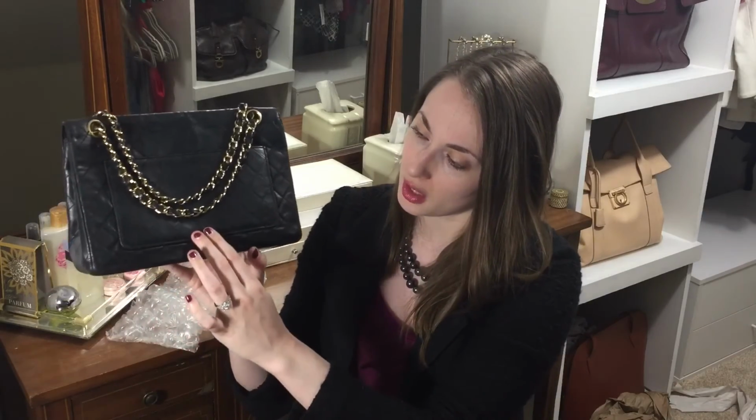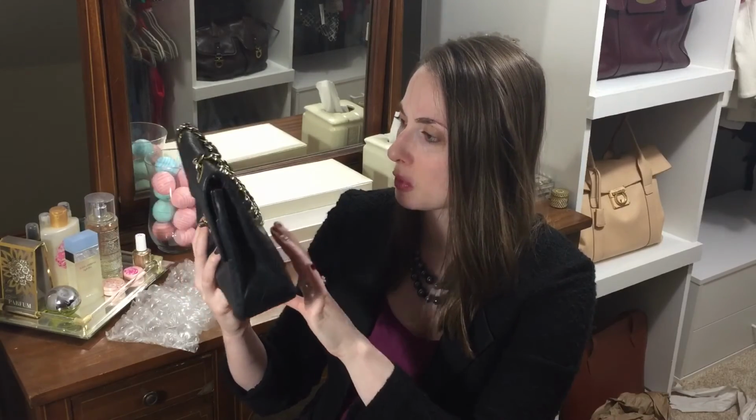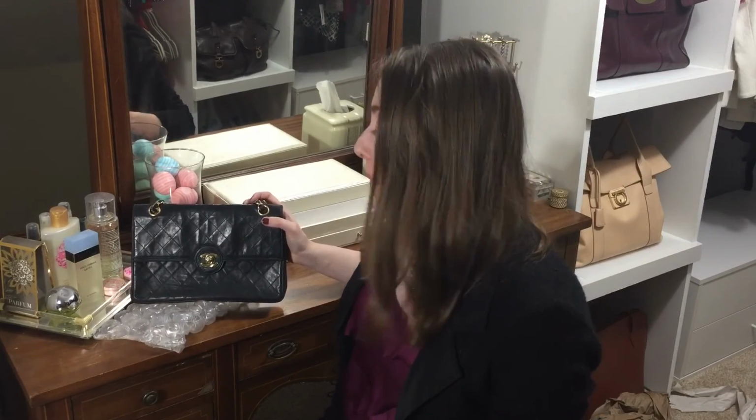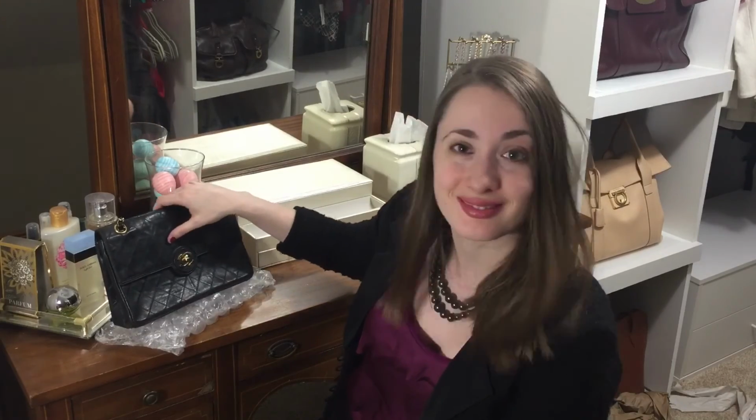It is getting a little bit of a shape here, but I think that it's supposed to do that a little bit. So that's what that is. So that's it. Let me know if you have other questions about it, and I'm happy to give an update based on how much wear I use, and we'll see how it looks later on.